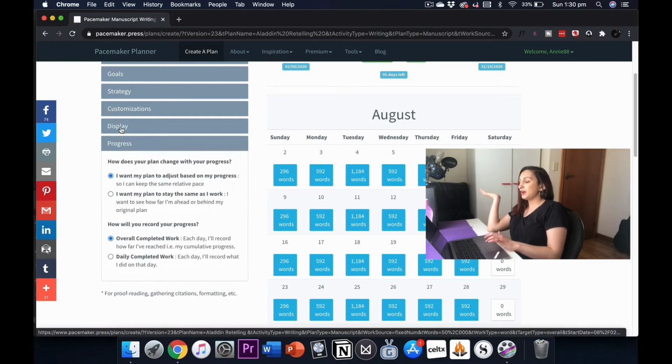And then we have progress, and this is basically once you've put in how many words you've written, say in a day, then this is basically what happens after that, essentially. So basically for this you have two options. And the first option you have is if you want Pacemaker to adjust your daily word counts based on the progress that you've made.